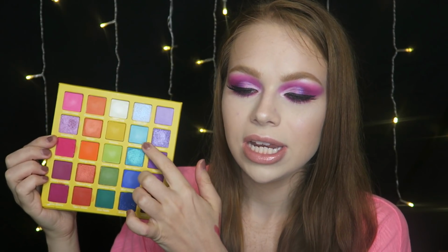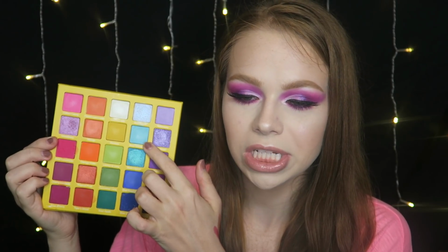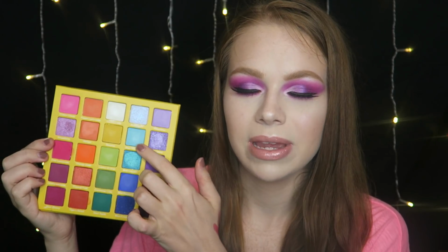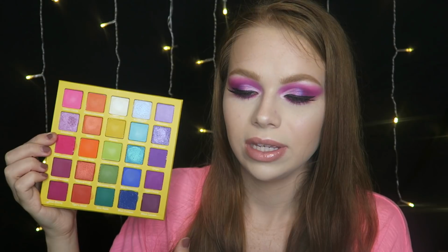The second shade here, I really wish this was a true matte. It has a little bit of sheen in it, but it's not that pigmented. You really have to build that one up when swatching, so I think that's a little disappointing, especially with the blue row here. I think that one would make sense for it to be more matte, but obviously I haven't tried that one on the eye, so I'll definitely give it a chance.